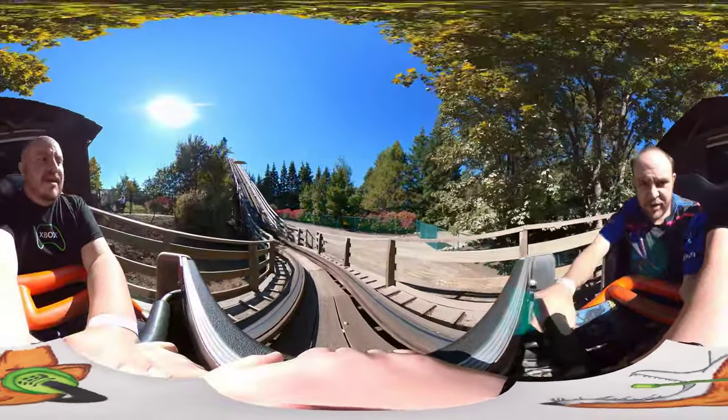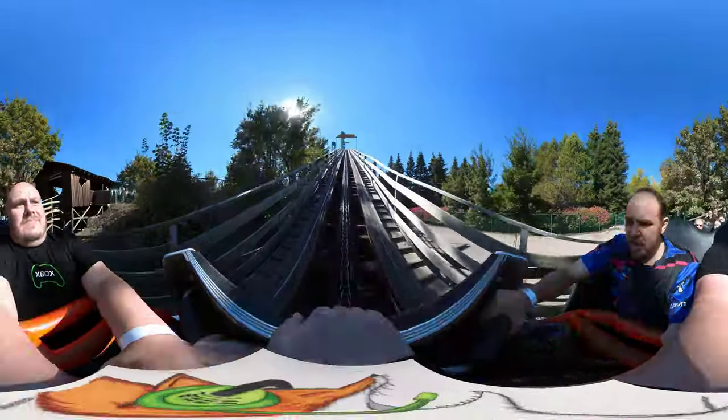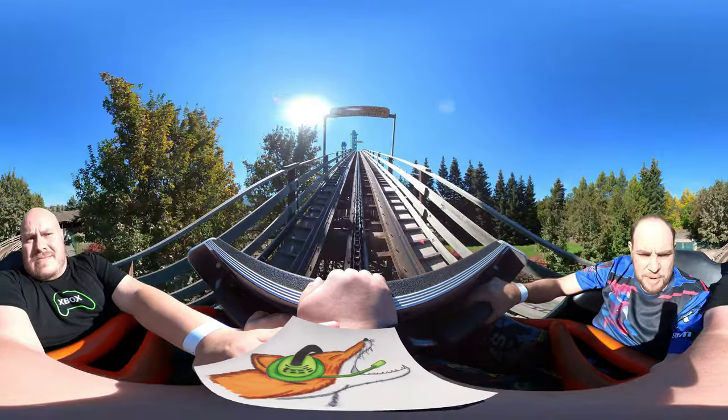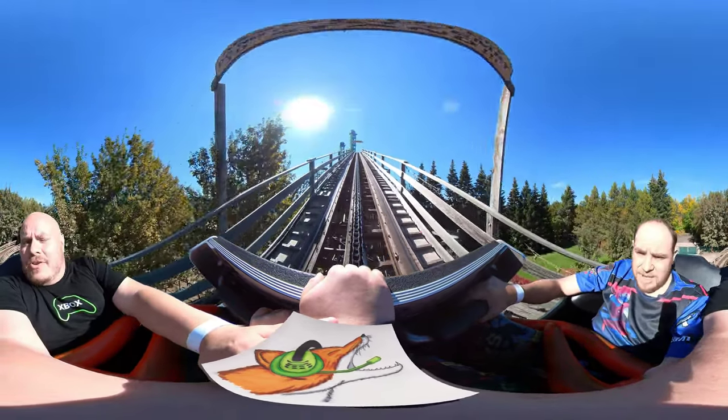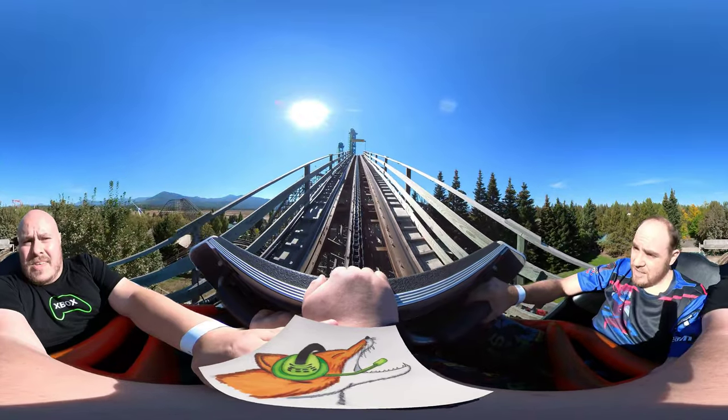And here we go. So, what's the tallest drop on this bad boy? I want to say it's 100 something. I apologize, I can't remember off the top of my head. I want to say it's around 120.